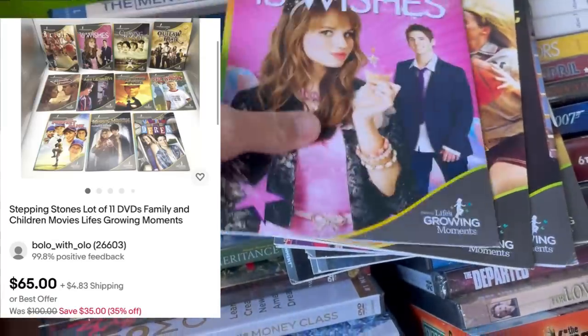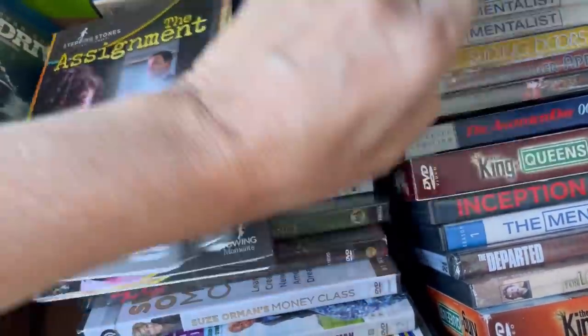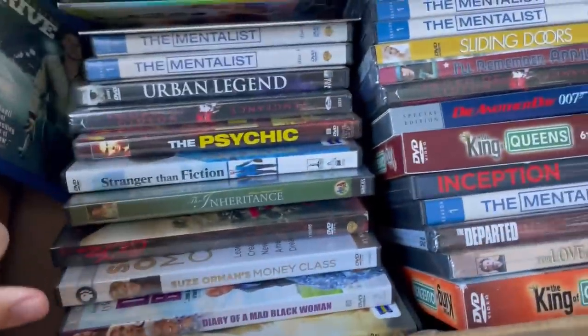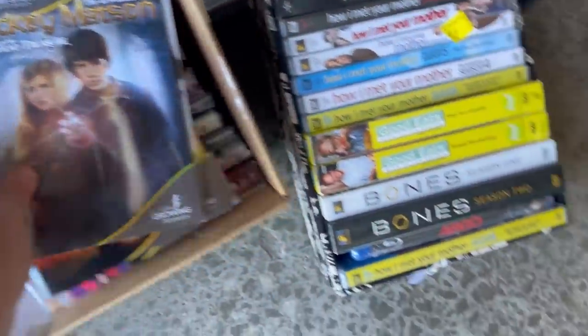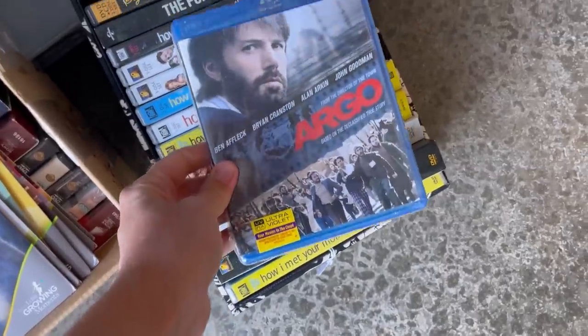I did pick up these Stepping Stone DVDs. Some of these individually can do pretty well. I decided to just sell them as a lot. And I want to say I paid like $5 for all of them, if I remember correctly. Just got those listed the other day.